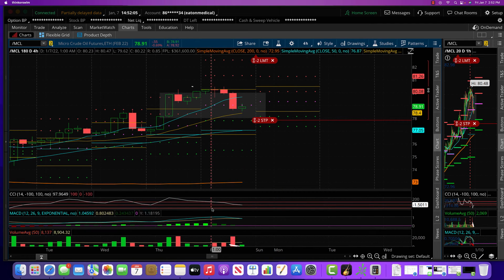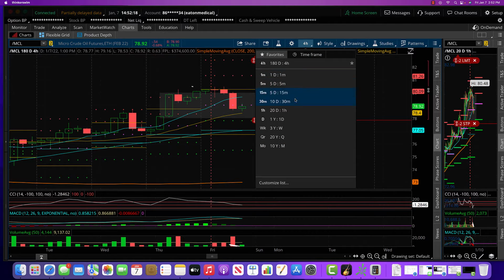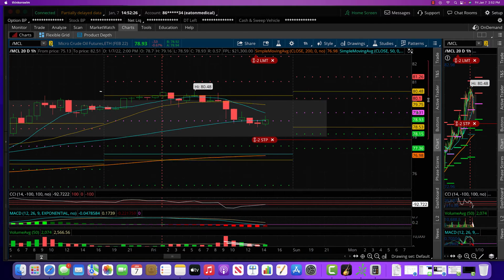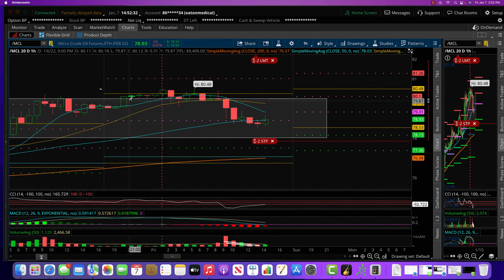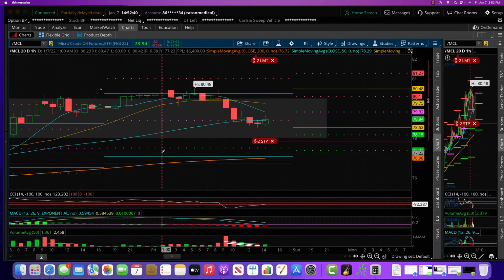Okay, so we identified a key range. We identified the overall market movement. Now we're going to zero in a little bit further on the 1-hour chart and just look at what happened since yesterday. Okay, so here's yesterday's range. We had the previous day high, previous day low, pivot level halfway between the previous day high and low. And this is the time marker that we made, right?